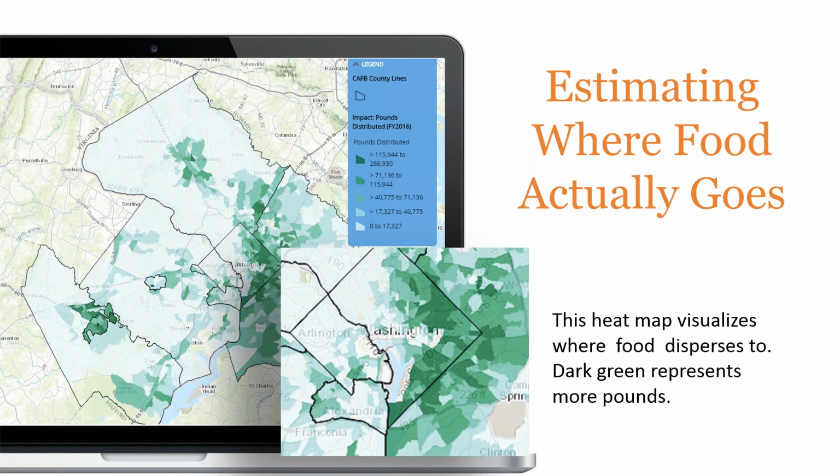And so the food bank's distribution of pounds aligns with what we see in our food insecurity layer. And this is something that we would expect. So the food bank is distributing more food in areas that are dark green, such as wards 7 and 8, to follow our example, and less in northern Montgomery County, which is represented by the white and light green.